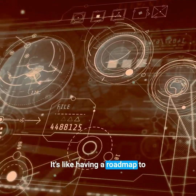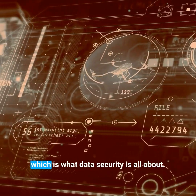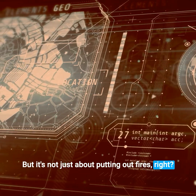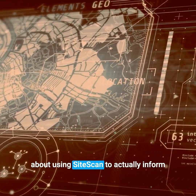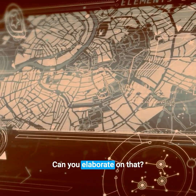It's like having a roadmap to guide your data security efforts. It's about turning data into action, which is what data security is all about. But it's not just about putting out fires, right? You mentioned something earlier about using site scan to actually inform your overall data security strategy. Can you elaborate on that?